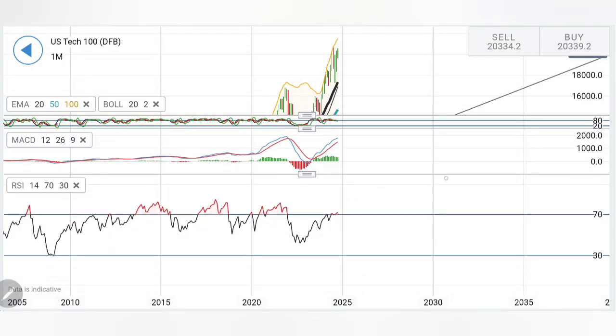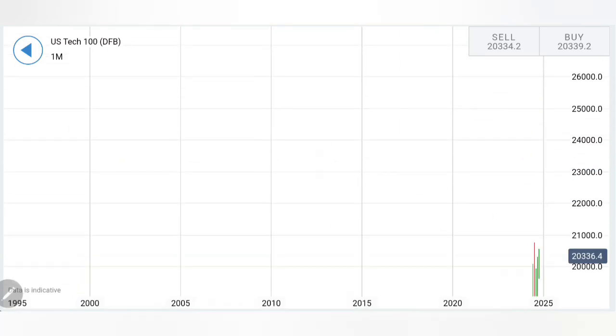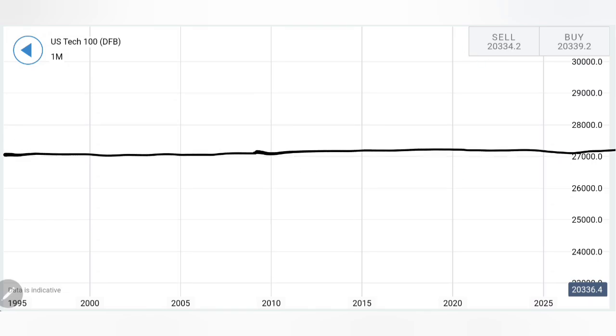Remember, Tech 100 can still stretch for the next few weeks before it is set for a reversal, maybe in the year 2025. So I will still say the prospects for Tech 100 are not that strongly bearish, though it is at a slightly overbought zone. But I still see that there is further room for a rise here till the year end. However, notice the fact that a reversal is imminent, a drop has to be there.